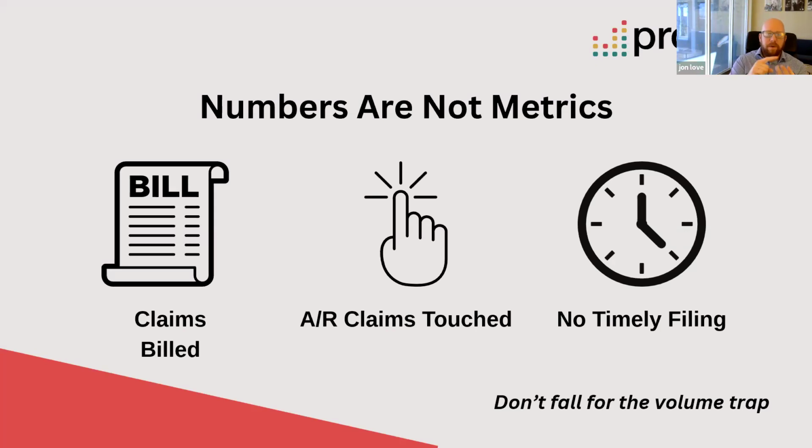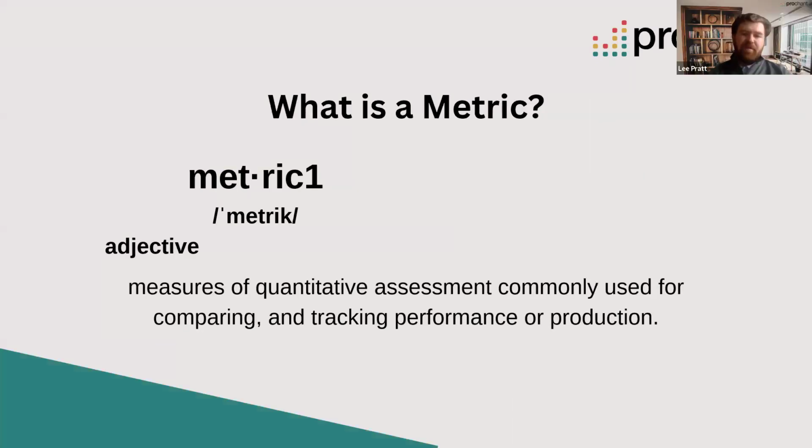So what if all the claims were billed incorrectly? What if we aren't adequately following up? What if we don't understand what our AR is and we're not appealing the right things? We could deliver all of this saying, look at all the great work I did. Do we have a way to look at a metric to understand that, Lee? Yeah, so if numbers aren't metrics, what is a metric, John?